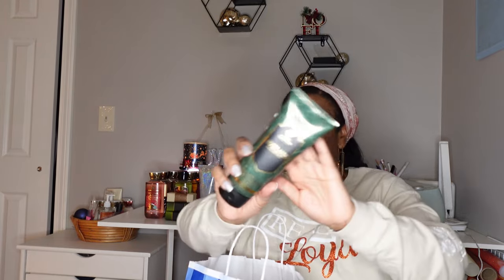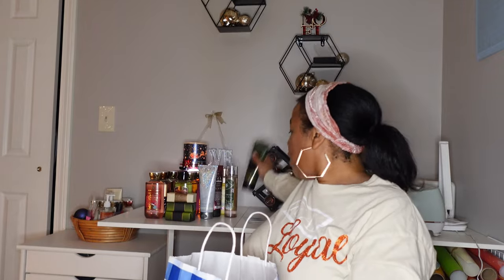Citrus pretty much balances out any herb. That's why you get lemon and herb on your encrusted fish or something like that, or lemon and herb pork chops. I'm telling you, citrus balances out sage so well, or I should say herbs. But this, girl, trust me, don't be afraid to play in Bath & Body's masculine fragrances.